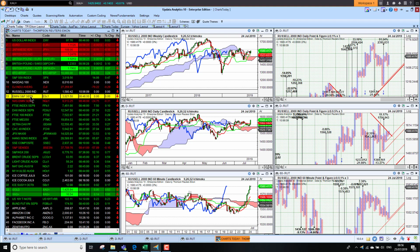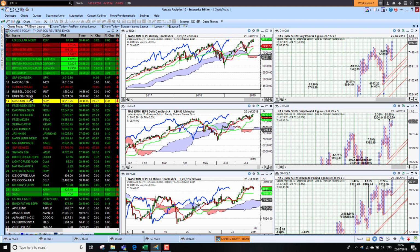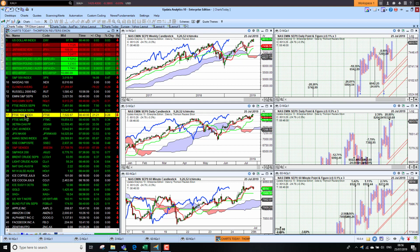The futures this morning are very flat on the S&P future. The Nasdaq future is down about 1/3%. So probably the market is going to open flat based on what we can see at the moment in the US.